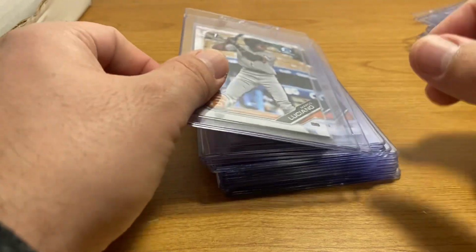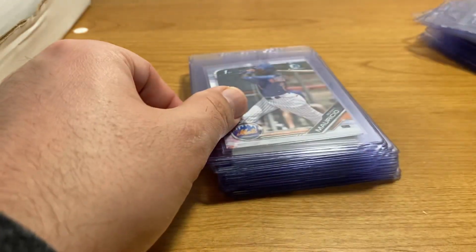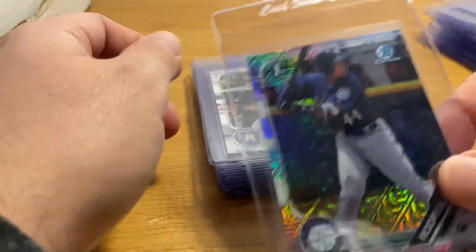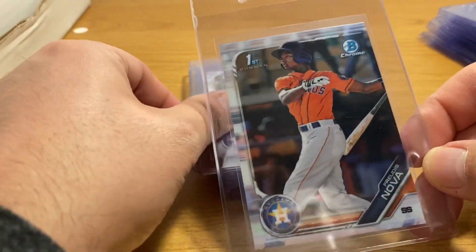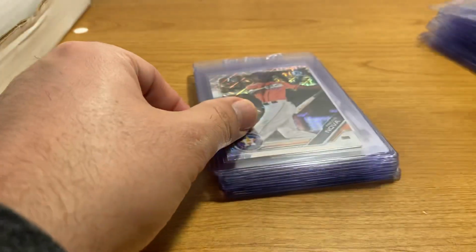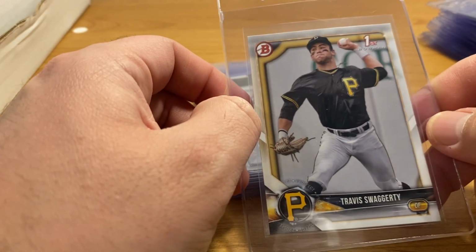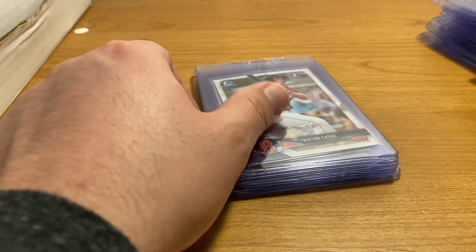Marco Luciano is a really good prospect, so got some paper stuff of him. Ronnie Mauricio. J-Rod, if this gems, that's a really nice card. He's a superstar prospect. Then some more mid-level: Freudis Nova, base chrome, Mojo, Travis Swaggerty. I'm not sure how he's doing. I know when this product came out in 2018, he was one of the better cards you could get, so I'm hoping he's not dead somewhere.